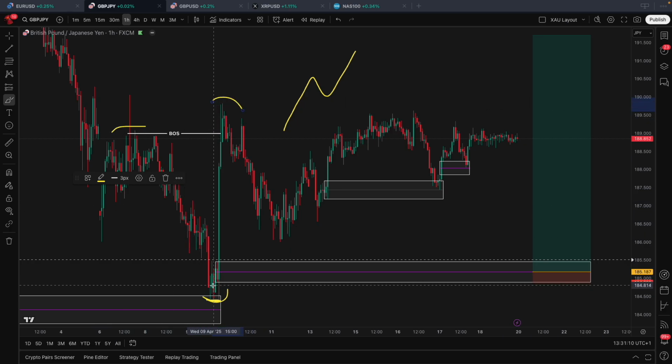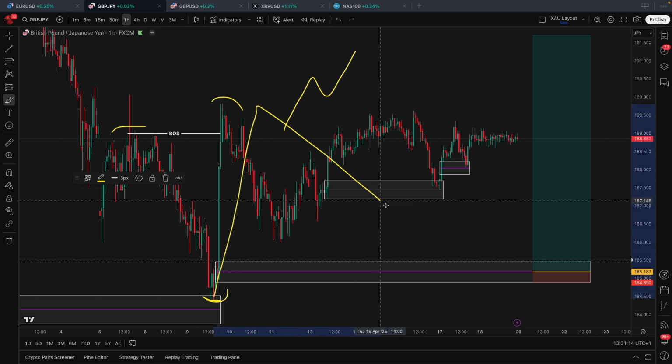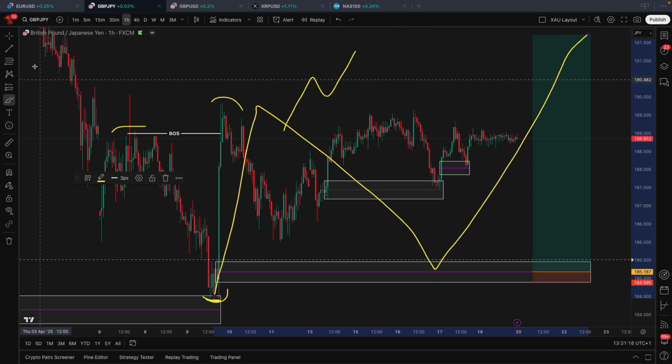So what can we expect from this price? Well, now that price has set a higher high, we can expect the price to pull back to set a higher low before going on to set a new higher high. Again, following the laws of bullish structure.